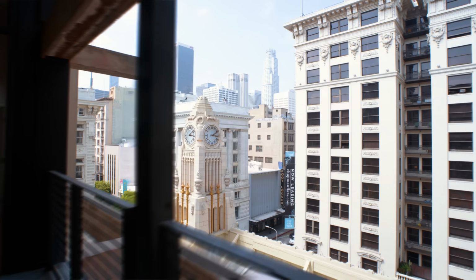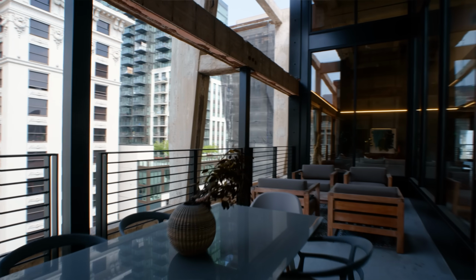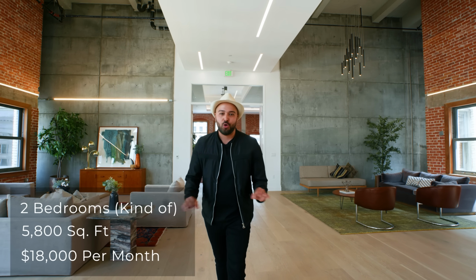Now, this is an original 1920s building that has been refurbished, but when you take a look inside, you'll understand that the true sense of the word loft is evident throughout. Brick, ducting, 25-foot soaring ceilings, the whole 9 yards.